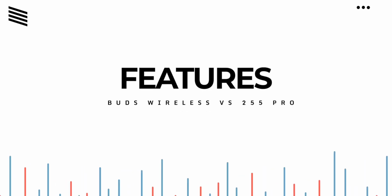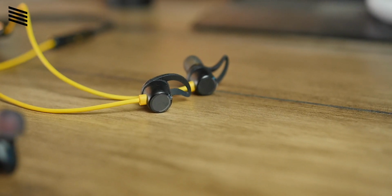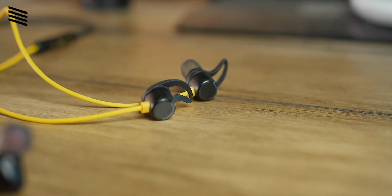On the feature side, there is quite a lot. First, let's see what we have on the Realme. Here we get Bluetooth 5.0, which is awesome, but if you are the 1% who wants to connect multiple devices simultaneously, then you can't do that here. But what you do get is the fast pair, which means the earphones will connect swiftly. Magnetic earbuds are also there, which makes them very convenient to carry. And for making things durable, we have IPX4 water rating.